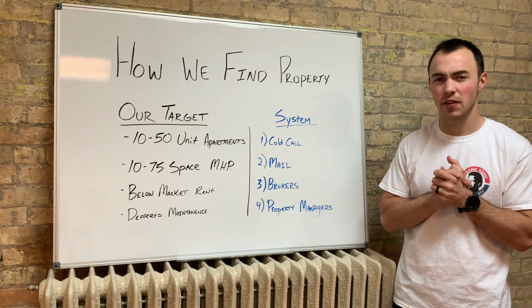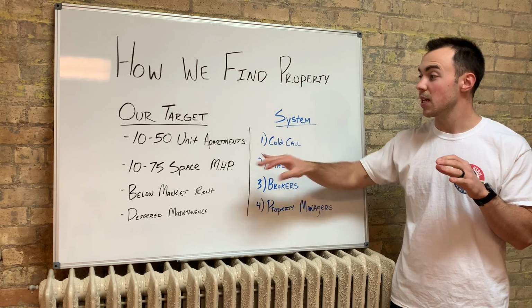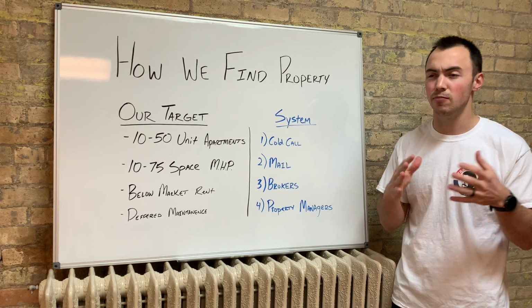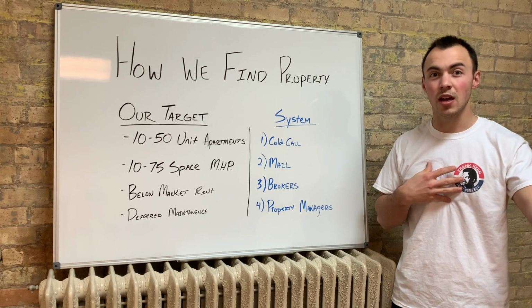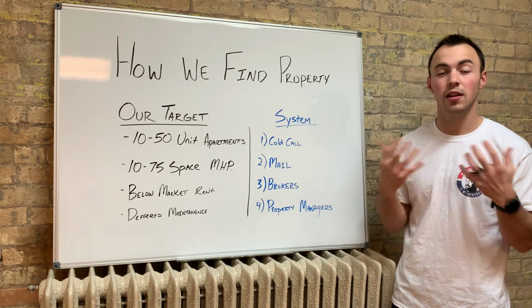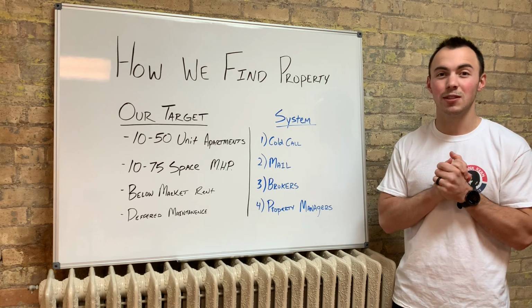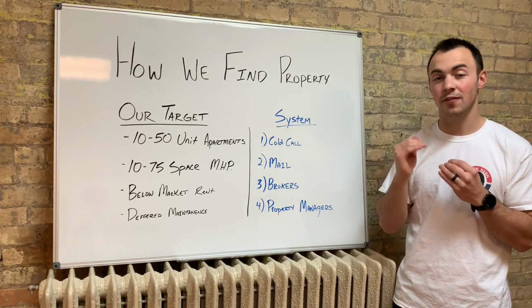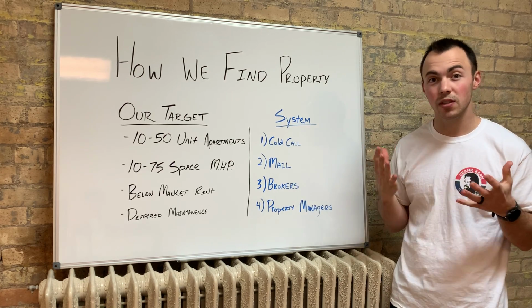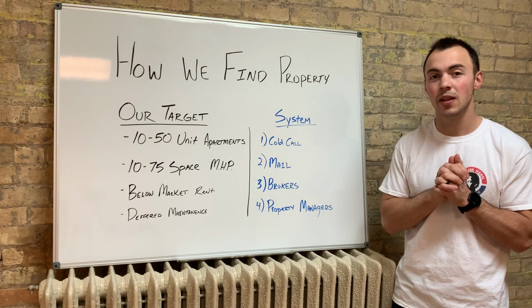Now, why these specific numbers? Well, we found throughout our years of marketing direct to seller that generally speaking, 10 to 50 units and 10 to 75 units are still owned by mom and pop landlords who have been in the business 20, 30, 40 years, who are more willing to negotiate off the market without brokers with real estate investors like ourselves. Now, what does this negotiation result in? Of course, being able to get properties under contract at a far lower price than someone would if they went and spoke with real estate brokers. So that's the reason why we target the 10 to 50, 10 to 75 unit space.